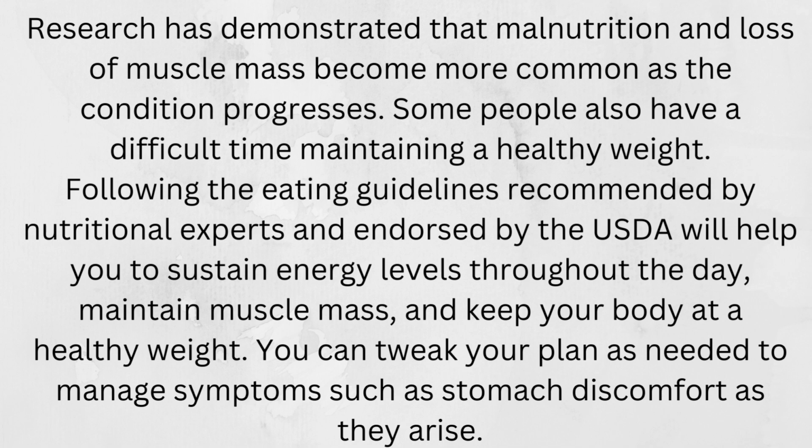Research has demonstrated that malnutrition and loss of muscle mass become more common as the condition progresses. Some people also have a difficult time maintaining a healthy weight. Following the eating guidelines recommended by nutritional experts and endorsed by the USDA will help you to sustain energy levels throughout the day, maintain muscle mass, and keep your body at a healthy weight. You can tweak your plan as needed to manage symptoms such as stomach discomfort as they arise.